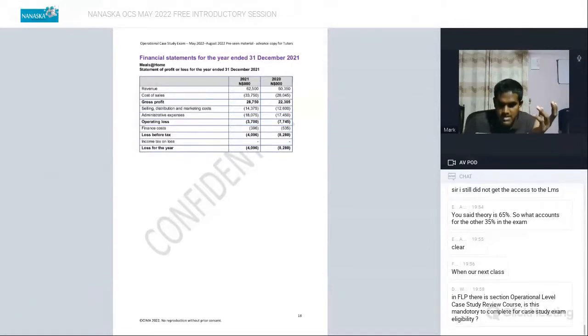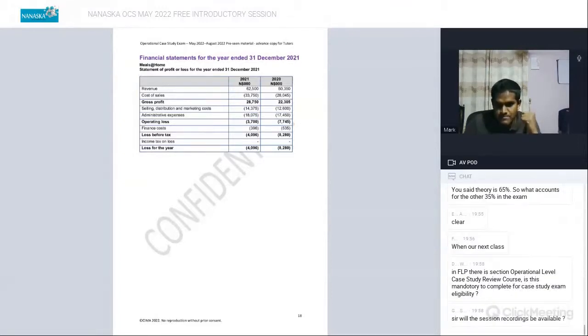No, it's not mandatory, as per my knowledge. But you had better check with the SEMA division as well, or one of our admins who is overlooking FLP. If you could double check with them also, that would be great. In my understanding, it's not mandatory, so better you get that clarified with one of our admins at Nanaska.